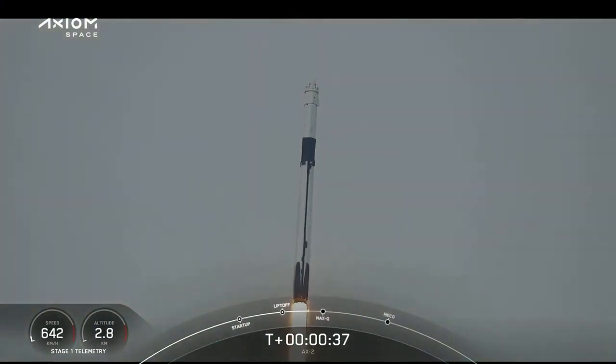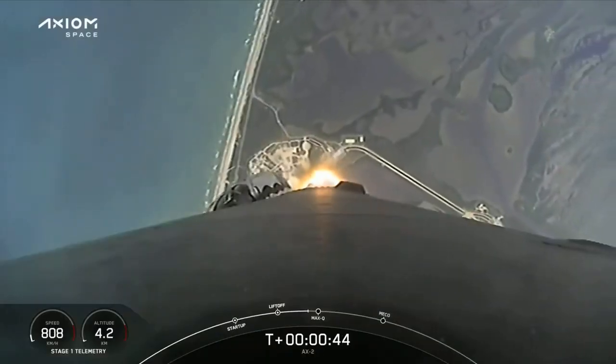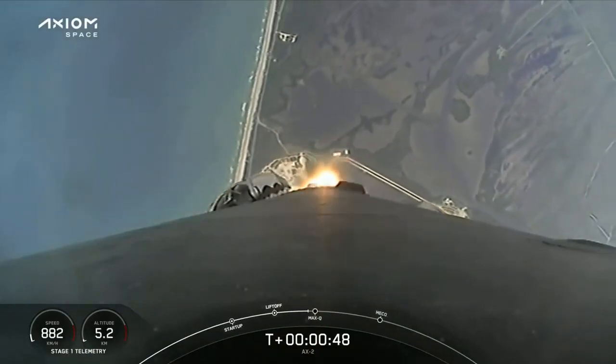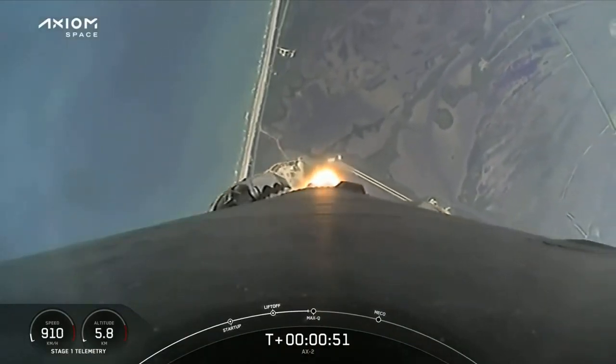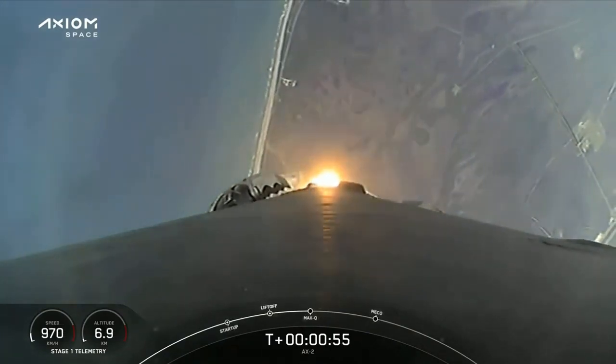T plus 36 seconds into flight. A great view of Falcon 9 heading to space. Power telemetry is nominal. Stage 1 throttle down. Power telemetry nominal. We're into the throttle bucket. The first stage is throttling down power on the Merlin engines in preparation for max Q.